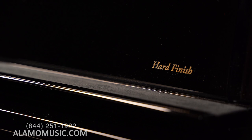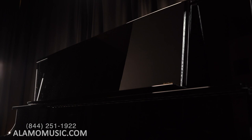You get the grand hard finish to hold your music, the sheet music rest. It's the grand style, so, you know, angled right there in the front. We'll show you guys some cool pictures of that. But just really cool features.